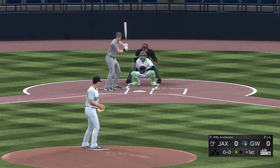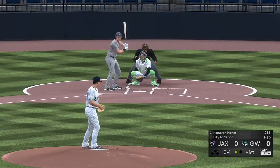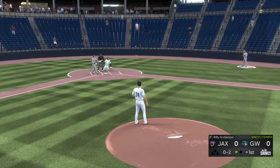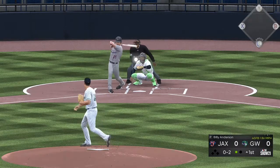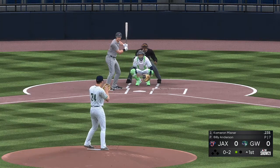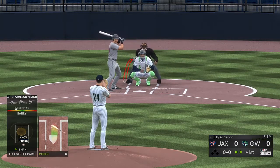And a good pitch there as this is swung on and missed for the first out of the ball game. And now a pitch hit sharply on the ground. And he falls behind 0-2. And he fouls this one off. Now another 0-2. Swing and a miss. Looked like the knuckle curve there, and that's out number two.